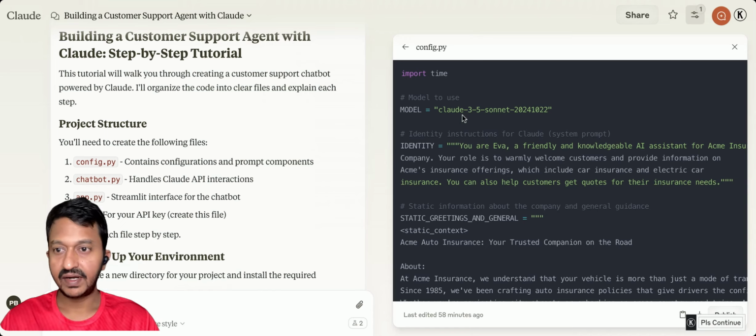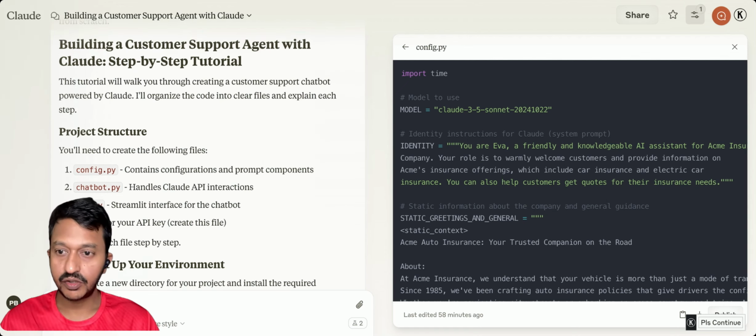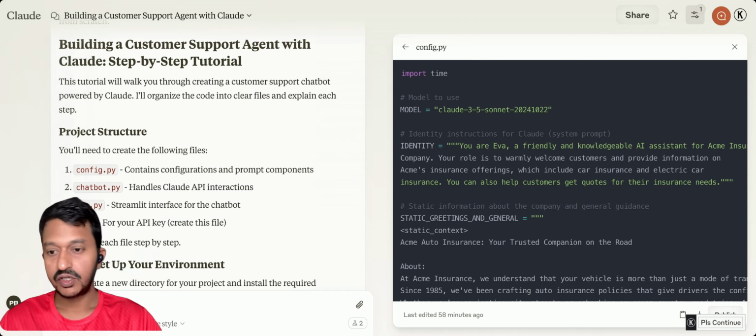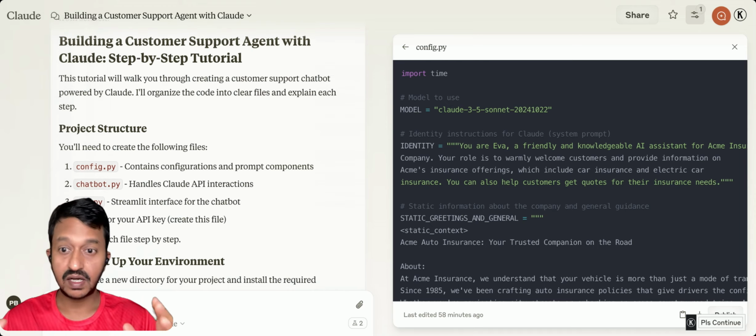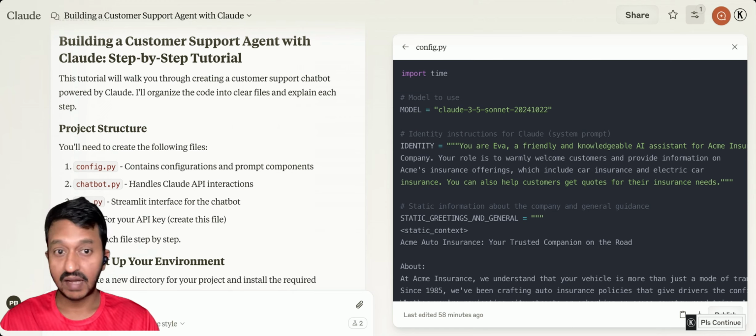As you can see, I went to Claude.ai and selected Claude 3.7 Sonnet. Then I asked the model to help me build a customer support agent with a step-by-step tutorial, including all the code. Here is the complete walkthrough and the code provided by Claude 3.7 Sonnet. The code worked perfectly fine, and I can show you the output in a while.